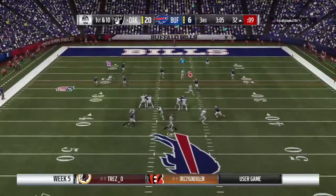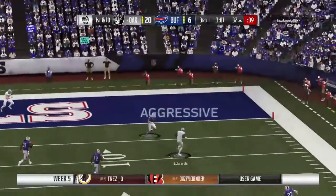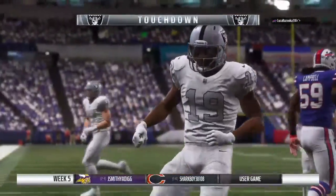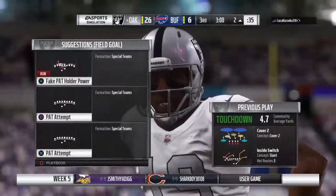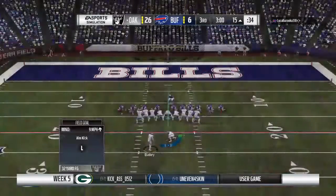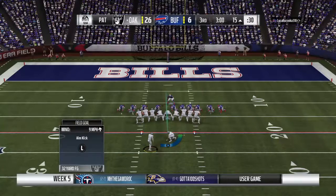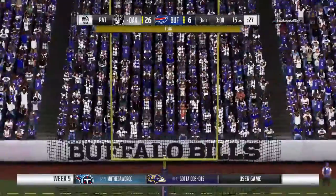Now after the INT, it's Carr. This will be caught inside the 10. And all the way in. Touchdown, Oakland. In for the score. And the forced turnover on defense leads to 6 points. So that's the rookie's first trip to the end zone, and I think it's safe to say one he'll always remember. Oh, without a doubt. That one is going to be imprinted forever.